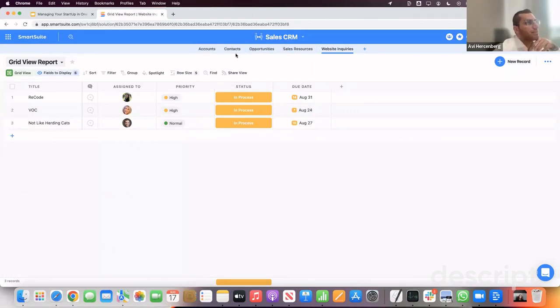In the sales CRM, what you see over here, just in this particular template, is you have website inquiries, right? And you may be receiving all sorts of website inquiries and you want to go through them, look at them, see the information that came through, maybe do some online research, look them up on social media, and then you want to move the process along and move them into an opportunity, a lead, an account, etc.